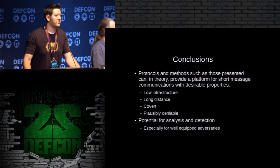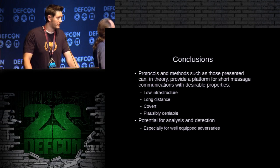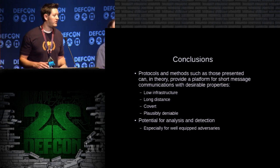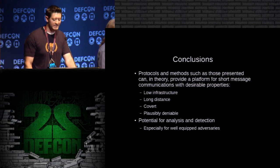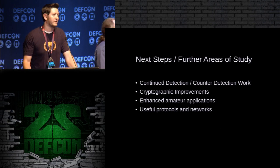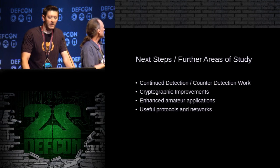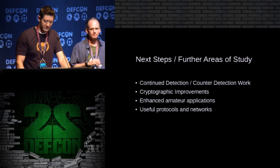So, we hope that we showed you how you can definitely embed hidden messages inside these digital protocols in amateur radio. If you don't want to do it the way we've done it, you can take some of the ideas and pick your own protocol and implement it in there. So, lots of different ways you can hide these things. We only started to scratch the surface, basically. Some things we could do is keep looking into more ways you could detect this, work on counter detection, make sure that it's undetectable, work on the cryptography a little bit more, and look into other protocols as well, as I mentioned.